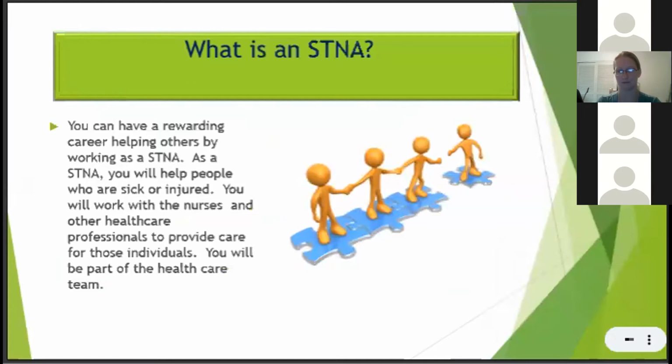With an STNA, you can have a rewarding career helping others. When you're working as an STNA, you're basically helping people who cannot do things for themselves, such as getting dressed, brushing their teeth, sometimes eating, the way they move, helping people sometimes just emotionally with companionship. If it's in a home health situation, you might be doing some light housework and things like that. STNAs work with nurses and other healthcare professionals to provide care for those individuals, and you are a part of a larger healthcare team.